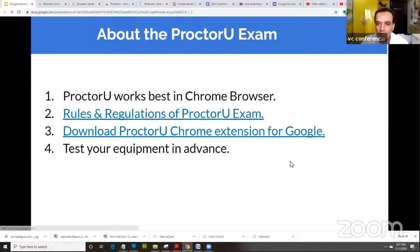Now, let's try and understand what the ProctorU exam is. Again, very important because I didn't know all this. So what are the rules and regulations? ProctorU, first of all, works best in Chrome. You've got some rules and regulations you need to follow.